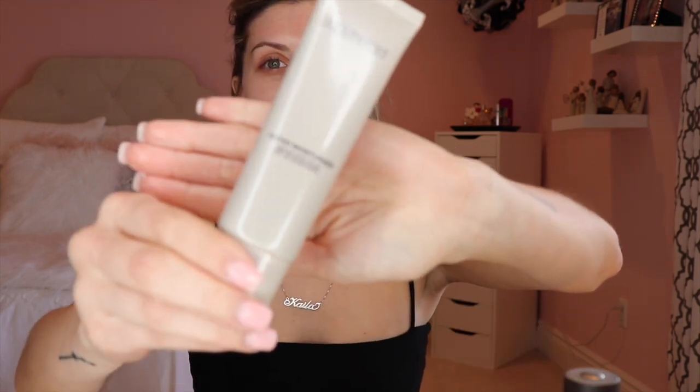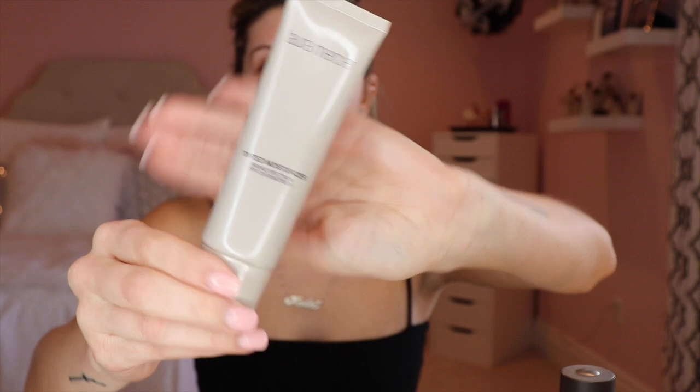This is the Mercier Tinted Moisturizer. I love using a tinted moisturizer throughout the day. It's just more lightweight than either a medium or full coverage look for every day. This one especially just looks glowy and dewy. It looks like skin. It doesn't look like you're wearing makeup. And it also has SPF 20 in it. Again, really great for during the day. It just looks like this. And I'm in the shade 2W2 Nude.